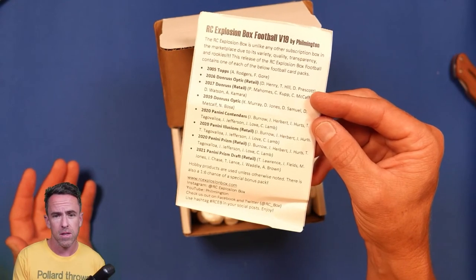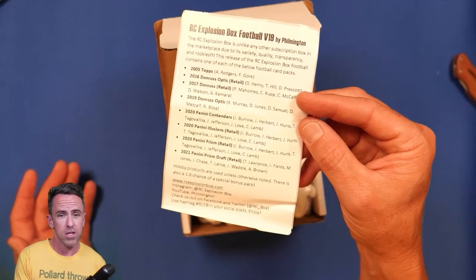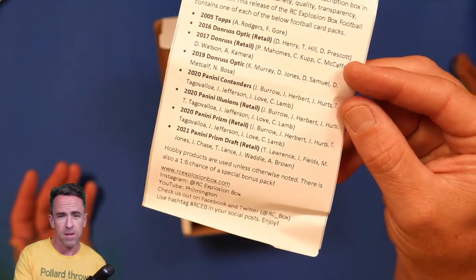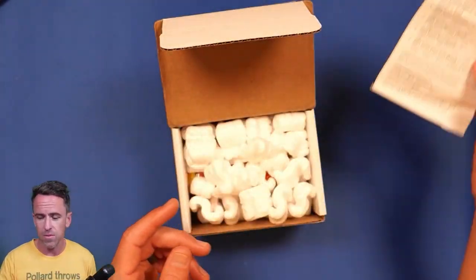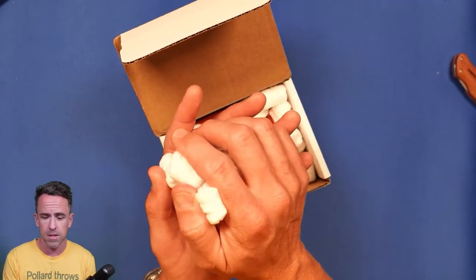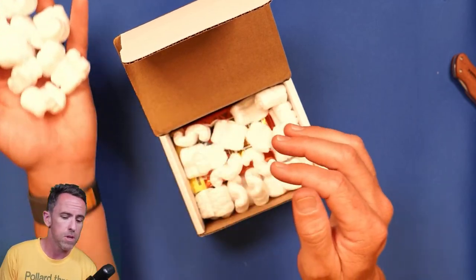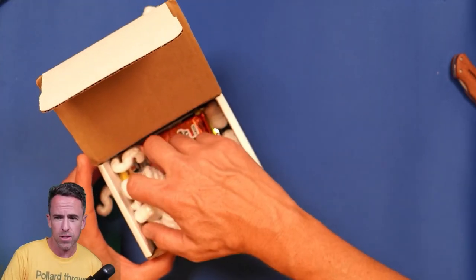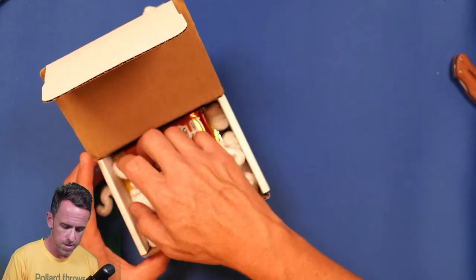So there's also a 1-in-6 chance for a special bonus pack. And I don't know what that's going to be, but anyway, that's the literature that comes with this. And you guys can pause that and check it out. I'm going to move some packing peanuts aside and we can look what's actually in the box.